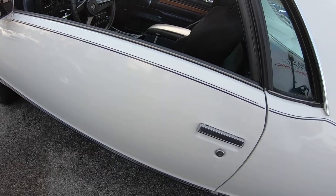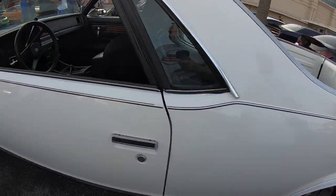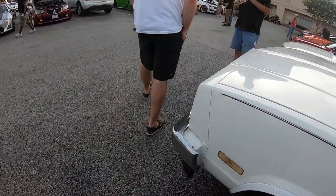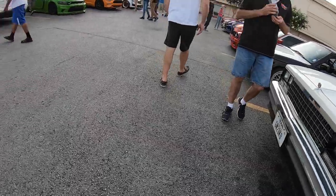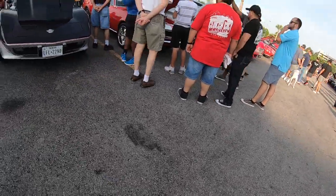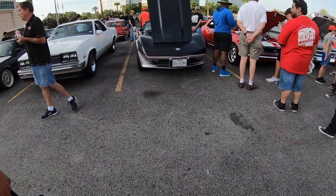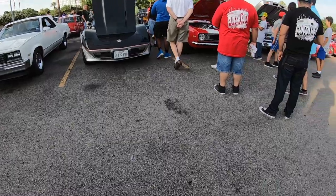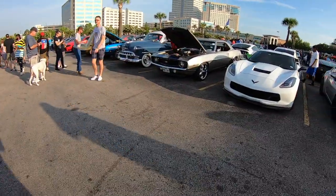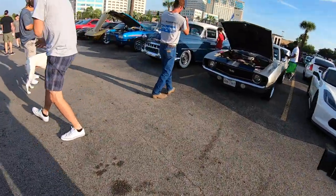Look at this. Looks like brand new. These are collector's cars, huh? Yeah. This is a nice car. Man, you can buy this cheap, you know? Yeah, one of my friends from ExxonMobil had was that, like a 79? But then he couldn't sell it.